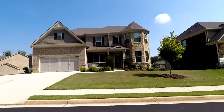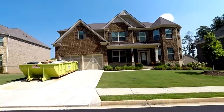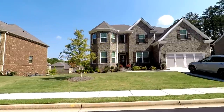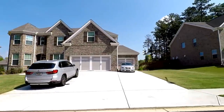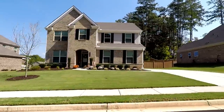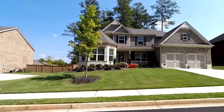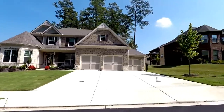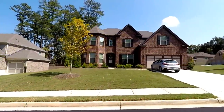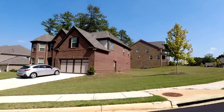This community is conveniently located with easy access to shopping, restaurants, recreation, Interstate 75, 575, Highway 41, and it's approximately 35 minutes traveling 75 south to the city of Atlanta, and 50 minutes to Hartsfield International Airport.